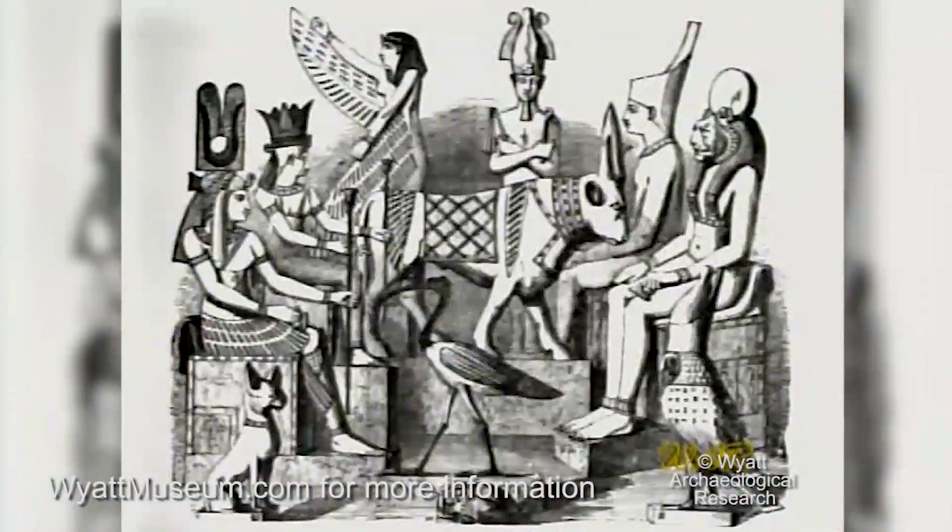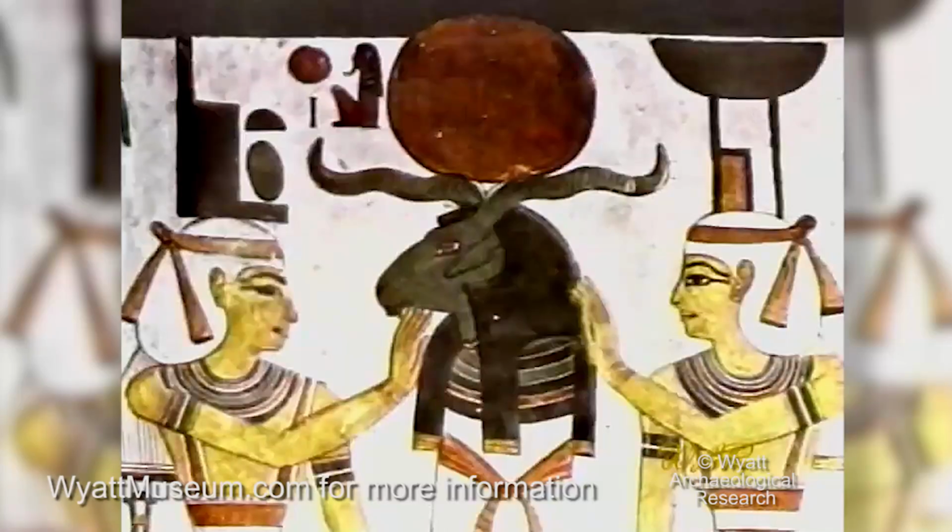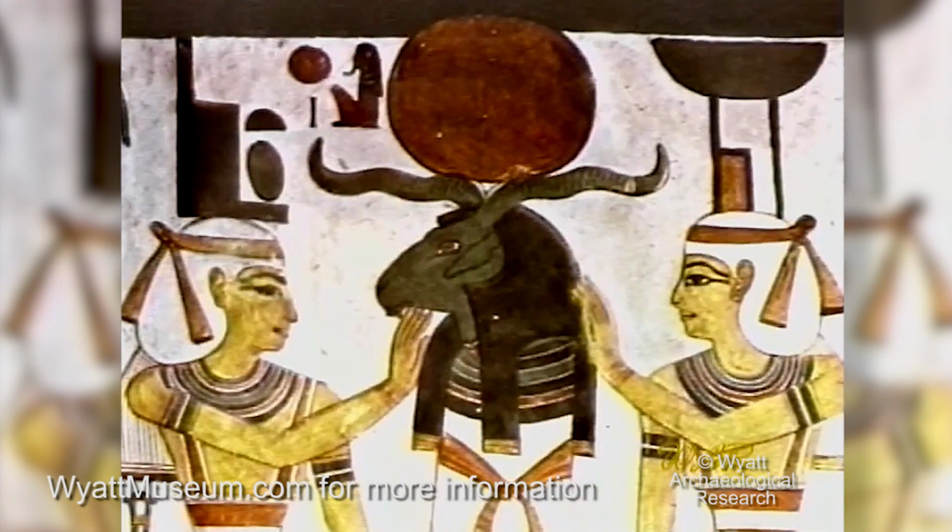There were many, many gods in ancient Egypt, but the ultimate god was the one represented as the sun and known throughout the various times as Amun, Aten, and Ra or Re, among other names.